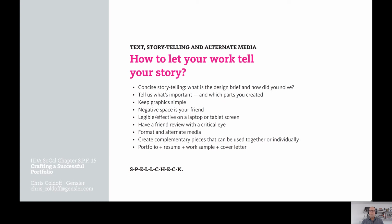Graphics. So graphics should be supportive of your work. They should not overpower your work. And over the course of my career, I have seen many, many portfolios that have developed very elaborate logos around the person's name, have developed very decorative backgrounds or frames or things like that. And unless you are really, really confident, or unless you are actually applying for a graphic design role, let the graphics be simple. Let the graphics support your story. Let the graphics support your work, not the other way around.